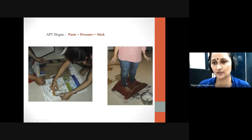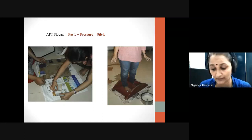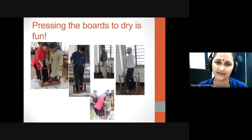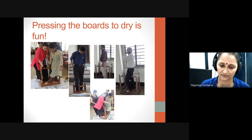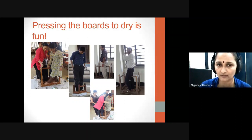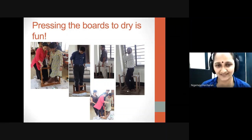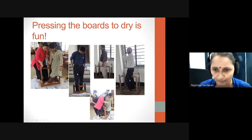For this pressure, here the therapist is using a balance board, it has been inverted and you can stand on it for a while, or you can put some heavy weight, maybe sandbags, or if it is a table, you can simply invert a table. And pressing the boards to dry is usually fun. It is ideally a group activity. If you are in a cerebral palsy unit or a special school, you can gather your parents together, because it's a little tedious to do things alone, right? It is more like carpentry, so it is a little strenuous. It can be a good muscle building activity as well, but it is fun to do it as a group.